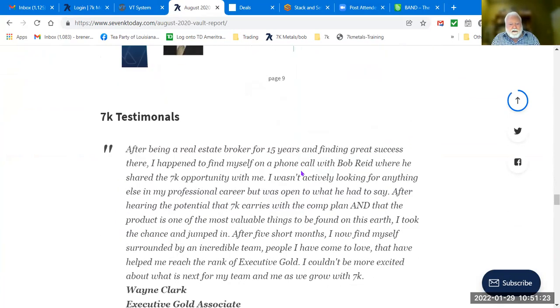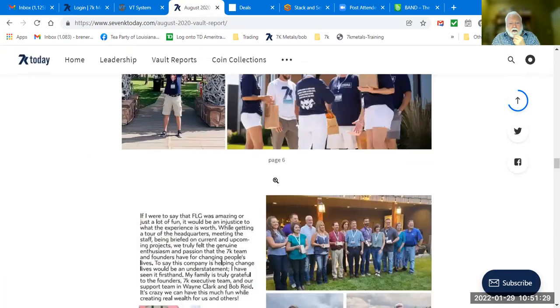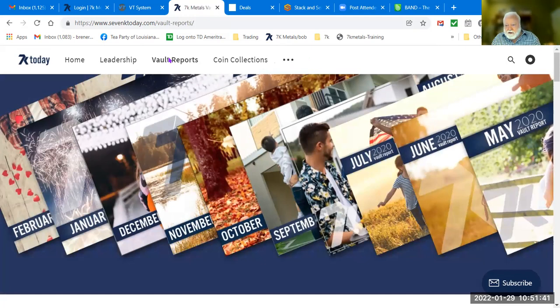Here's Wayne, by the way, who we spun our first executive gold. But what you're going to do, you're going to find some of these in the past collections of the vault reports. You're going to find pictures of people with their collection. You're going to hear them talk about how they've been in 2 years, hadn't even made a check. But here's this vast collection of accumulated wealth, where they accumulated wealth, got 1099 tax benefits, and they would have never, ever had that in their lives had they not been part of 7K.